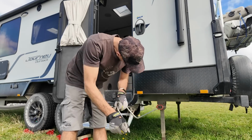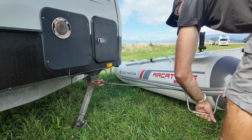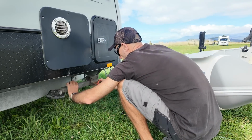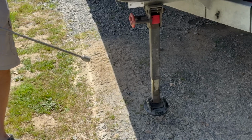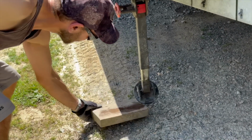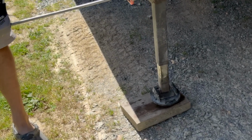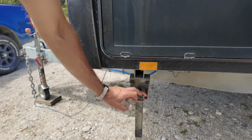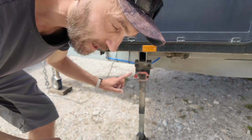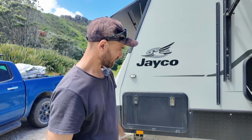And then of course we've got our levelers. So these are Alko levelers. When you set up your caravan, you need to bring them down to stabilize it so it's not shaking around. There are different systems for levelers. On those Jaycos they use this kind of leg that comes out. I think it's pretty solid, it's pretty good. I have no complaints about that at all. Some people use a screwdriver attachment for that bolt to bring this up and down, but it's actually really fast. You don't really need a screwdriver to do that.